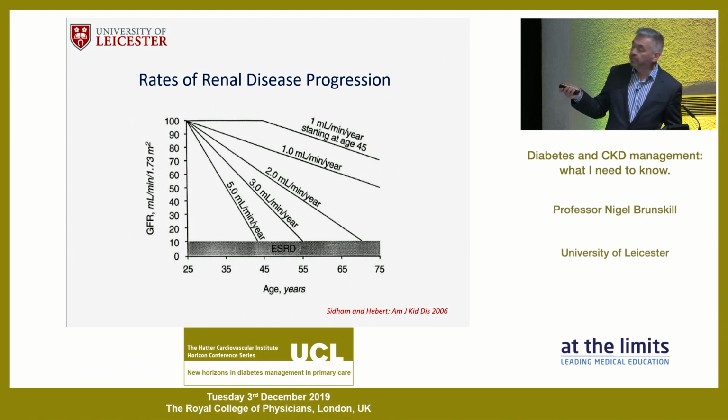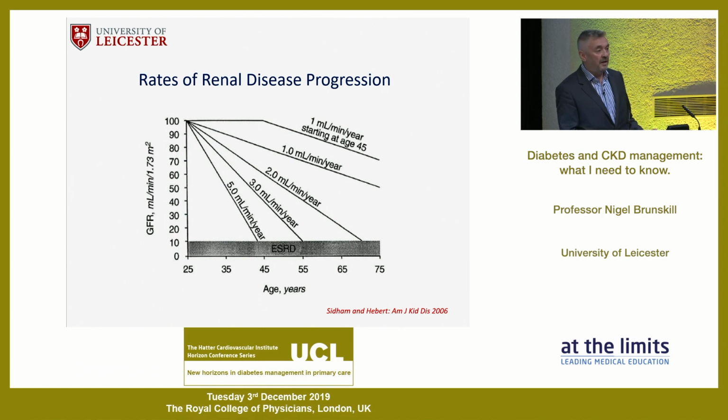So if you treat their blood pressure, or if you put them on an antiproteinuric agent like an ACE inhibitor, you might shift their line to the right. And it might not stop the decline in their kidney function, but it might slow it. And if you do it early, you might give them 10 years free of dialysis one day. So that's worth doing.